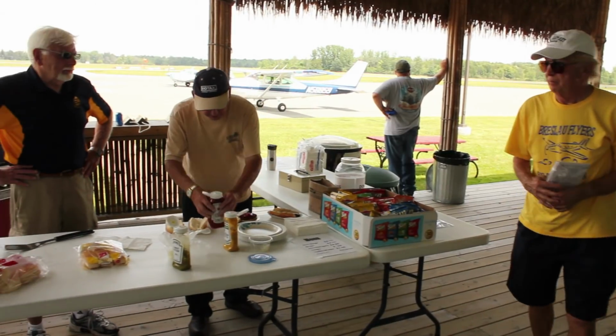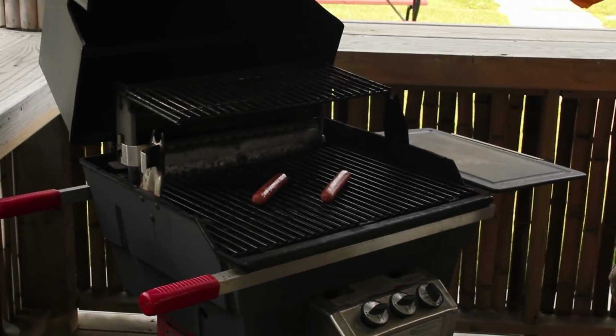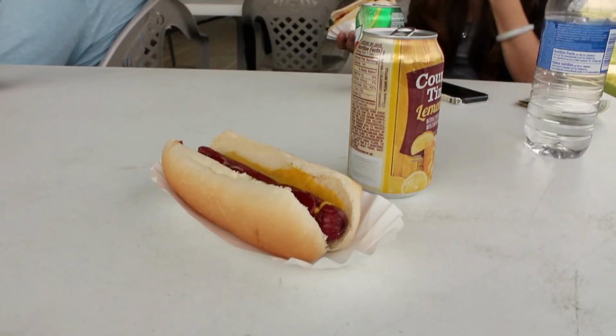Hey, you mind opening the barbecue for me? I'll just get a shot of that. 2 hot dogs on there, though. Well, that's something. That's better than nothing.